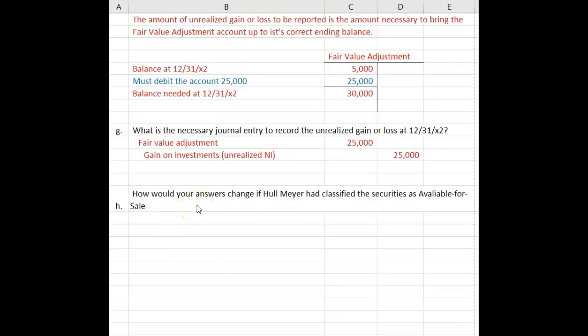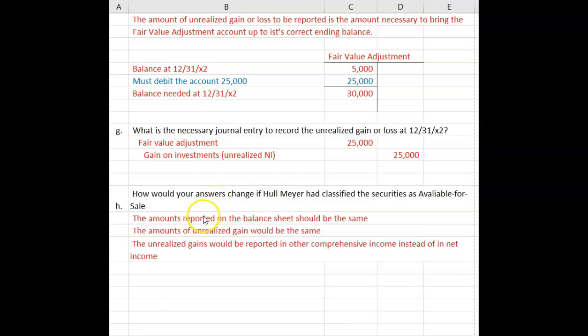And the last question I want you to think about is, how would your answers change if Hull-Myers had classified the securities as available for sale instead of trading securities? Available for sale securities are also reported on the balance sheet at fair value, so the amounts reported on the balance sheet should be the same. The amount of unrealized gain would be the same. The unrealized gains, however, would be reported in other comprehensive income for available for sale securities instead of in net income.